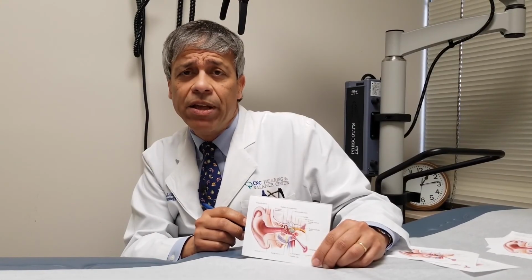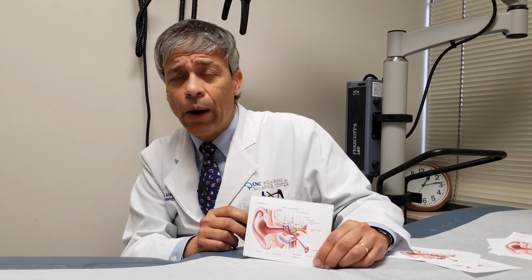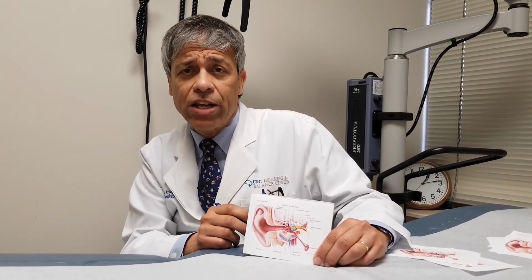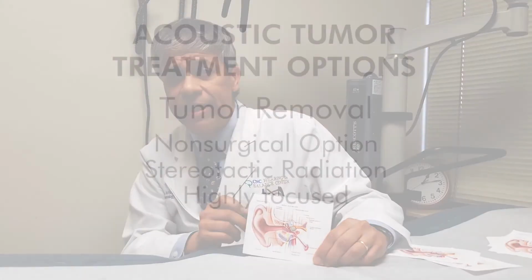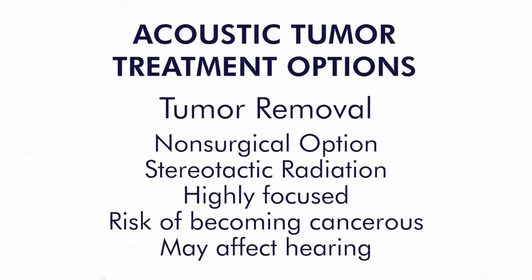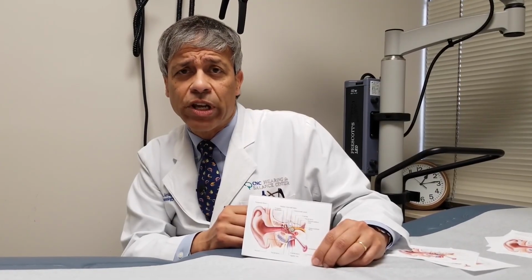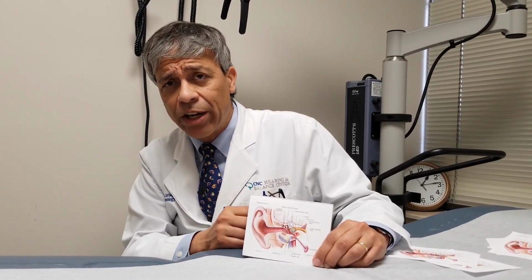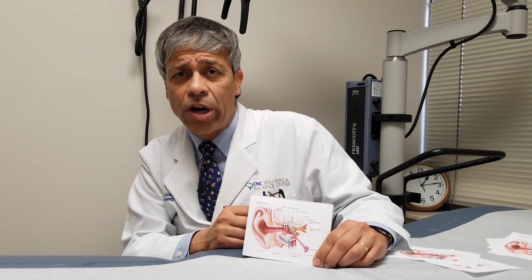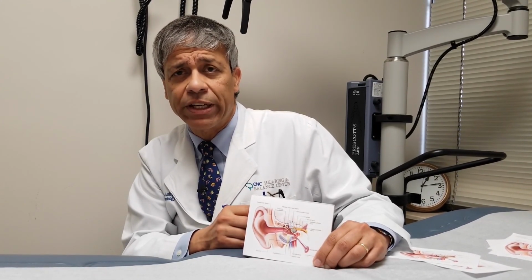90% of the time, this radiation is effective at preventing the tumor from growing. However, whenever we use radiation, we always mention the tiny possible risk of turning this from non-cancerous to cancerous. Also, radiation is not very effective at preserving the hearing on a long-term basis. However, if the risks of surgery are substantial because of other medical problems, radiation is a wonderful way to control these tumors before they get a chance to cause significant compression of the brain.